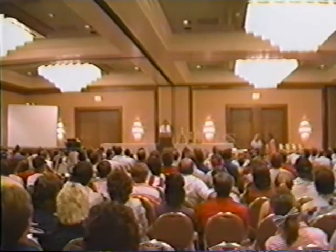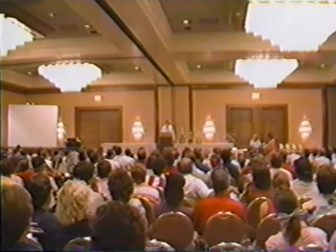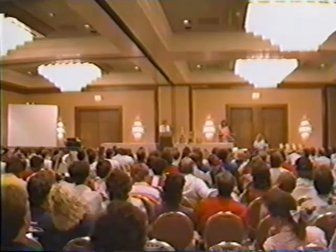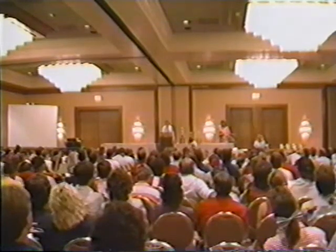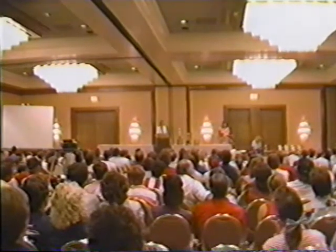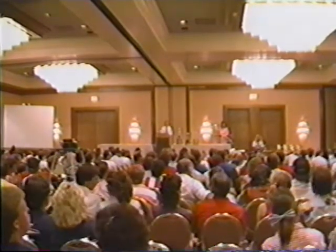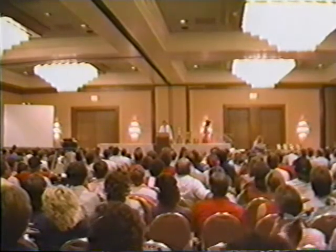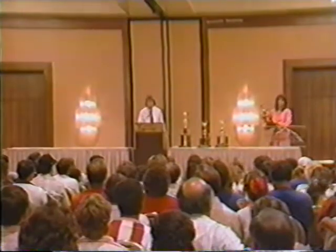64 to 1967 factory original class. In third place with a red 66 hardtop, Bob Ramsey. I'd like to thank my pit crew. I wouldn't have been here if it weren't for them. In second place with a silver 64 convertible, Bob Warren. Winning the 64-67 factory original class with a black 66 hardtop, Mike Cooper.